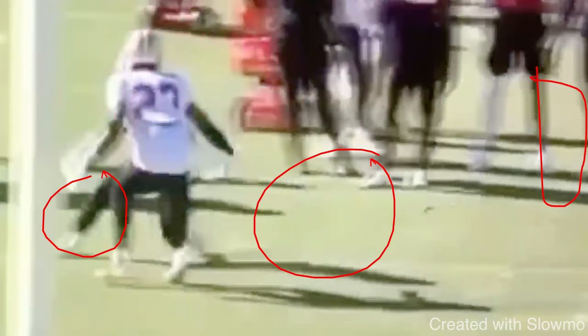His feet are switched. So it's just 2 steps to the outside, which is fine. That's not going to take forever. He takes one more step, it might take too long. The route's going to be dead because the quarterback's got to get it out of his hands.